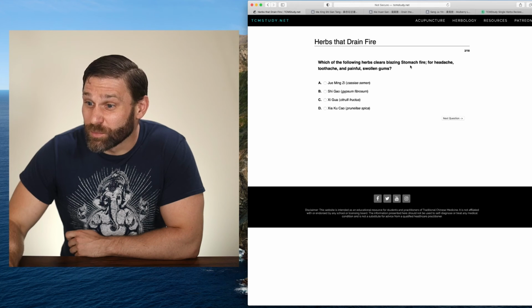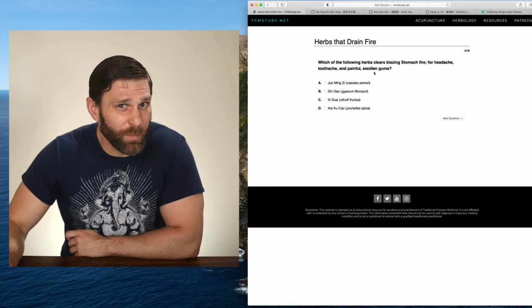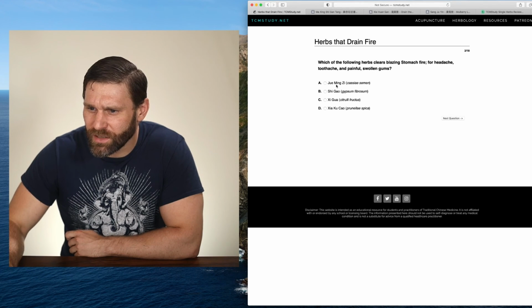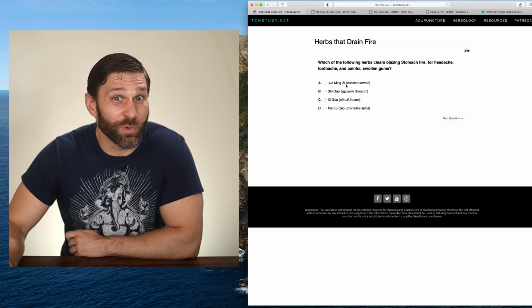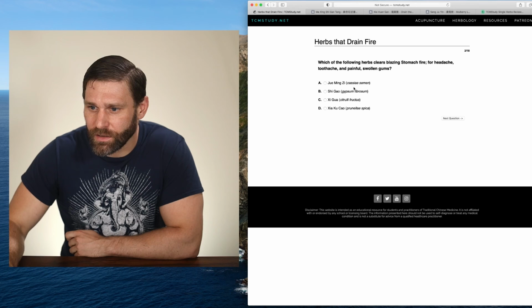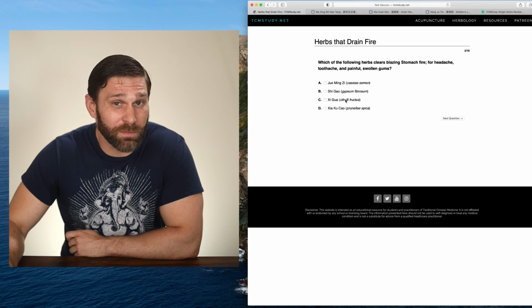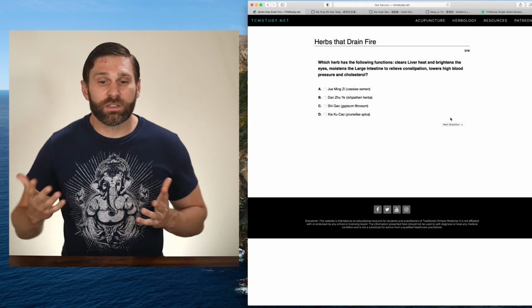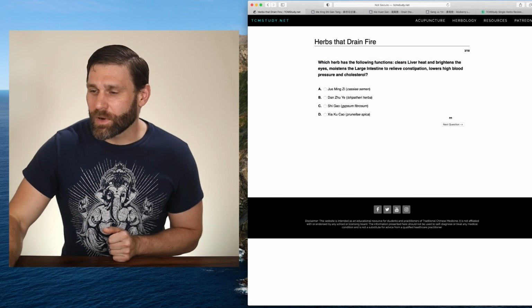Which of these herbs clears blazing stomach fire for headache, toothache, and painful swollen gums? We got a couple that were good for clearing stomach heat, but let's go through here. Jue Mingza, does that clear stomach heat? No, Jue Mingza clears liver heat. Shigua, that was watermelon. That's better for stomach heat. Shakutsao, another one better for liver heat. So our answer here is Suregao, clear stomach heat, like in the formula Xie. So this is something you can go on the website and take a practice test.